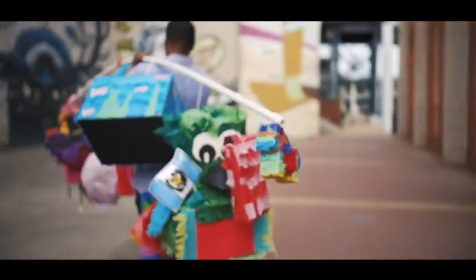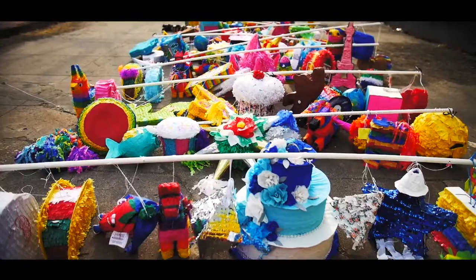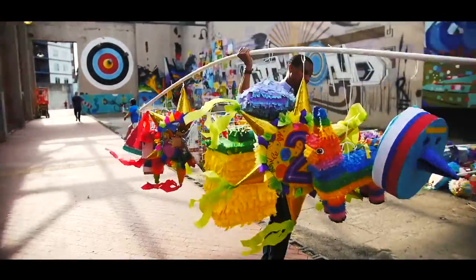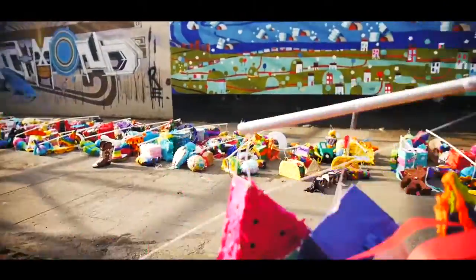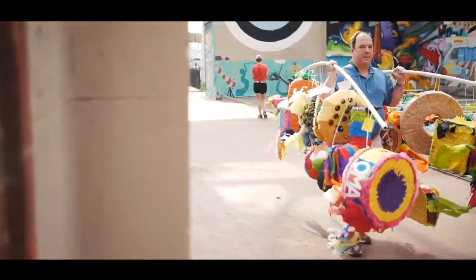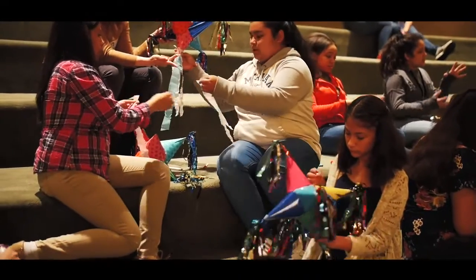So we looked into it a little bit more and we saw that there was a current record in Sonora, Mexico that was set for the world's largest display of piñatas, which the number was only 504. No problem, we got this. So what we decided to do for this year's Que Pasa Festival is to build the largest assembly of piñatas in the world.